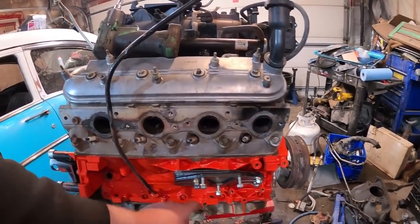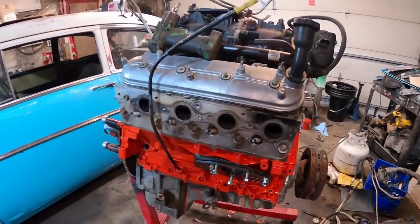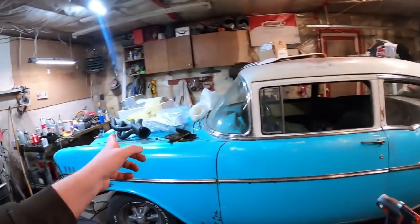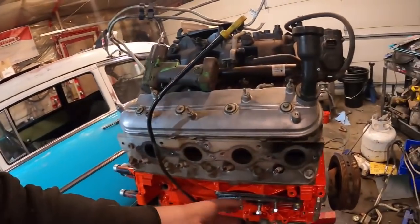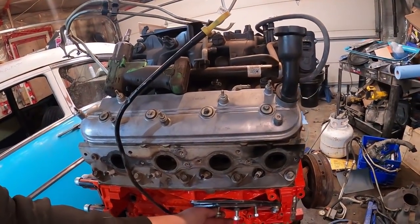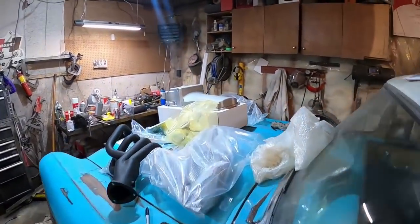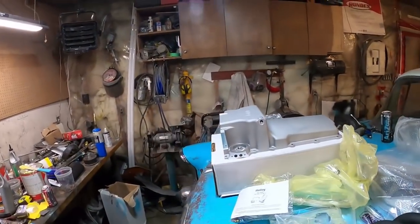So they're pretty simple. I think I put them on right. They're just on there loose because I'm going to have to swap on the standard GM motor mounts once I pull that motor out, because they're brand new on that thing. So I'll put that on, tighten them up, and then I can slide around and do whatever I got to do. So that's that. Next step, I unpacked this oil pan.